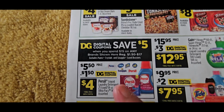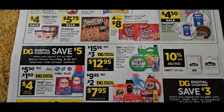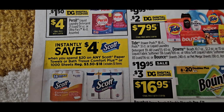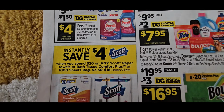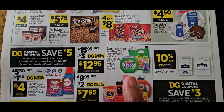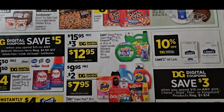Don't forget, that'll be a do now deal. Okay, a lot of the food, guys, early activated. Here it is for the Scott. It is spend 20, get $4 off. Hopefully they give us a coupon for that. Then we also have $3 off on Dollar General. Again, those paper coupons are going to come in awesome, guys, for it. Don't let that slip past you.